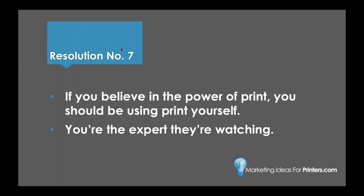This is the same with print. If you want to encourage a business to use print marketing, you need to be using print marketing yourself. If you're writing, for example, or blogging about the power of a monthly direct mail newsletter, but you're not using one yourself, you're going to lose your effectiveness there. So remember, you're the expert that they're watching. So be the example of the actions you want them to take.